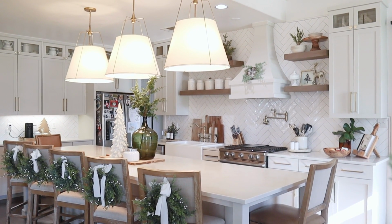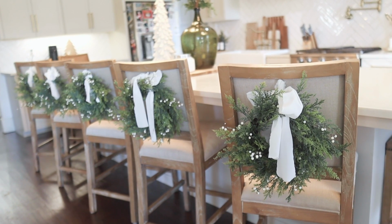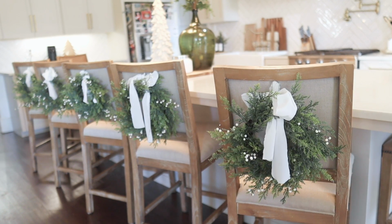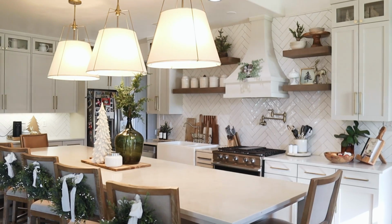It's just minimal. But I want to start with your bar stools. I love that she put little wreaths back here, and it was just like a simple touch. Just little wreaths and greenery everywhere. Any tips on decorating your kitchen for Christmas?